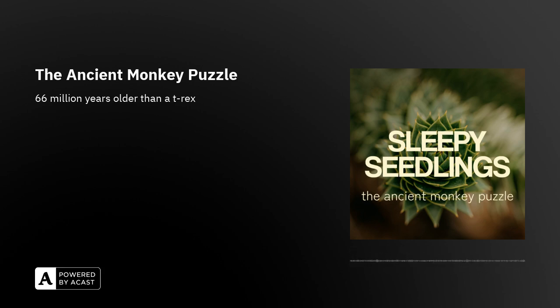Now imagine a monkey puzzle tree standing tall and proud in a serene forest. Its branches spread out in a distinctive, symmetrical pattern, covered in what might first seem to be pine needles, but are actually tough, scale-like leaves that overlap each other like ancient armor. And indeed, at 200 million years old, the monkey puzzle tree was already ancient when dinosaurs roamed the earth.